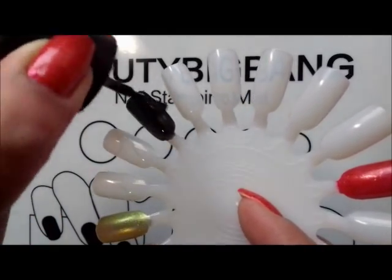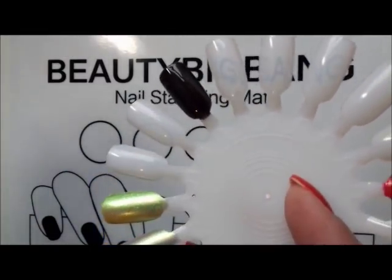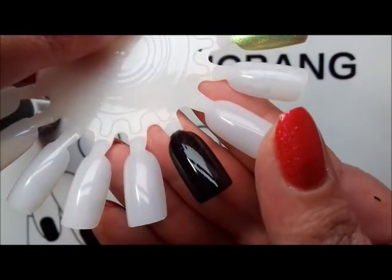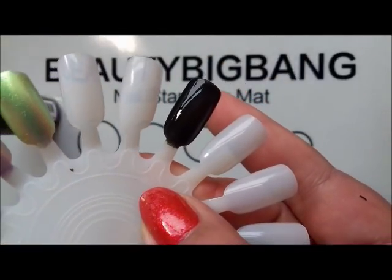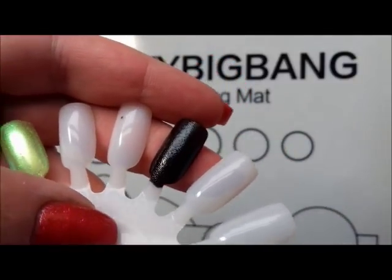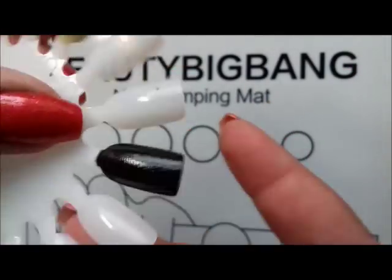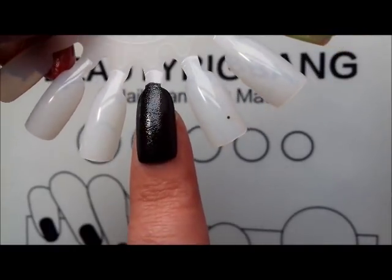However, it does have this kind of matte leather effect. You're not going to be able to see it until it dries, but that's one coat, and it just looks like a black polish there. But I will put two coats on and we can come back and take a closer look. So this is two coats dried down, not completely dried. That is one coat, and this is two coats, but you can see that leathery effect, and I just really like it on the nails.